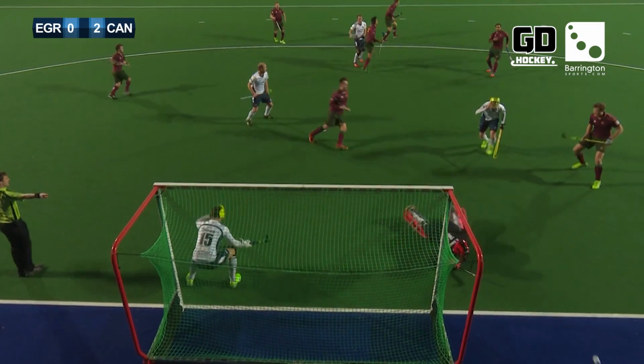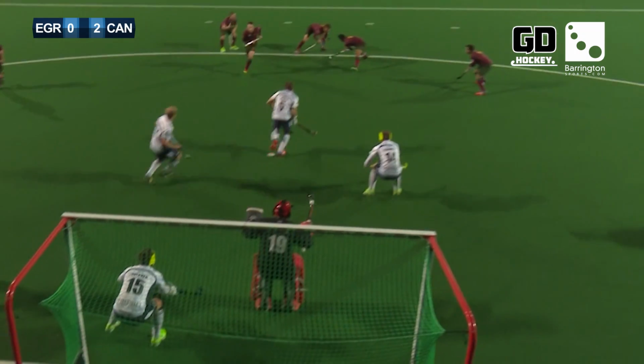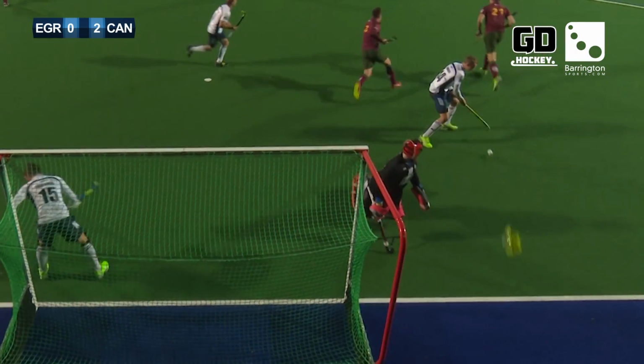Cannock, oh, it's just whipped past the post by Randhawa once again. Scored low to the keeper's left last time. Tries to score to the keeper's right this time.